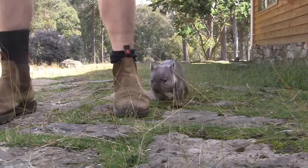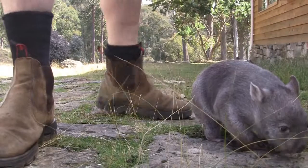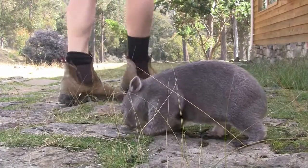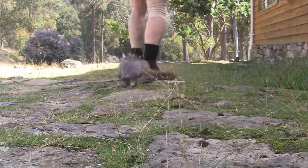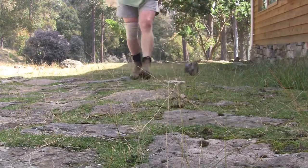He would be coming out of Mum's pouch and he'd be staying very close to Mum, but he'd be coming out to have some grass and have a look around. So yeah, he'd be venturing out into the big world, but he'd still have the security of Mum's pouch to go back to.